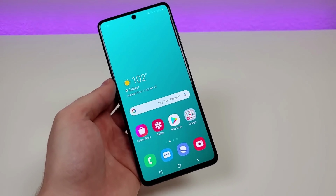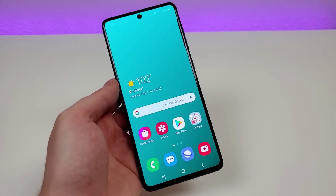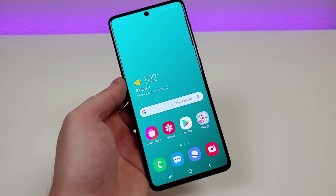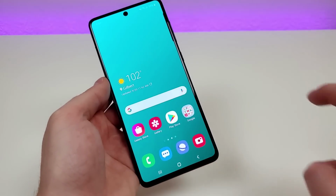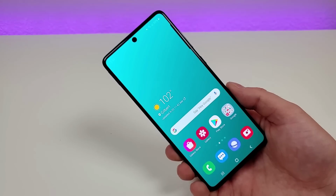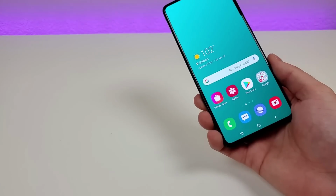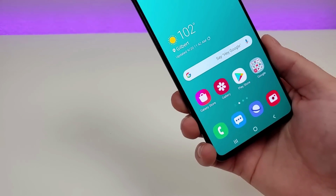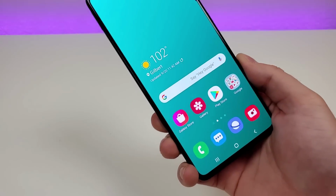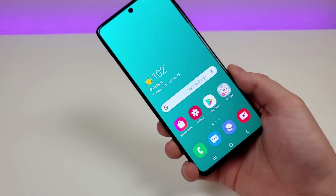Now this phone has continued to get a variety of different software updates ever since I did get it back in January. The phone does still have Android 10 with Samsung's One UI 2.0, but I have been getting security patches on a regular basis, which has certainly been keeping this phone nice and fresh. Now looking into the future, Samsung has pledged to give their A series devices at least one additional major software update. So that would take this phone over to Android 11, but with the way things are going, I wouldn't be too surprised either if they do give this device Android 12 at some point.